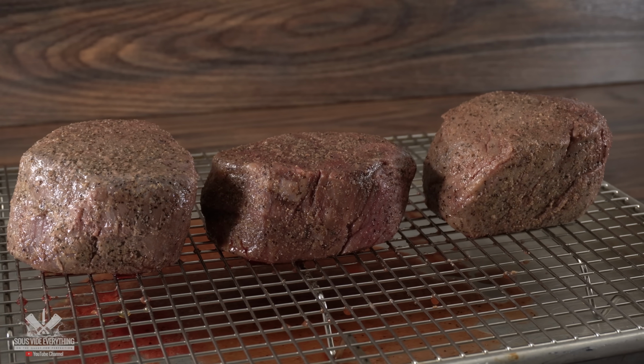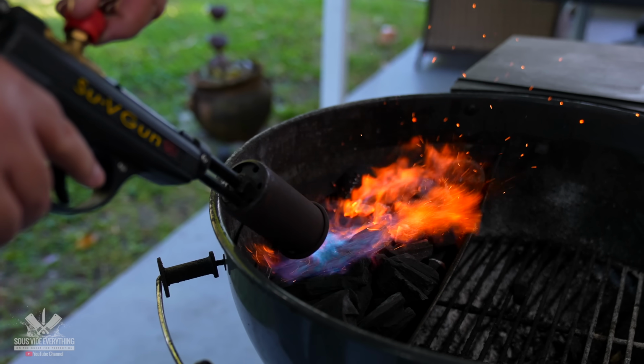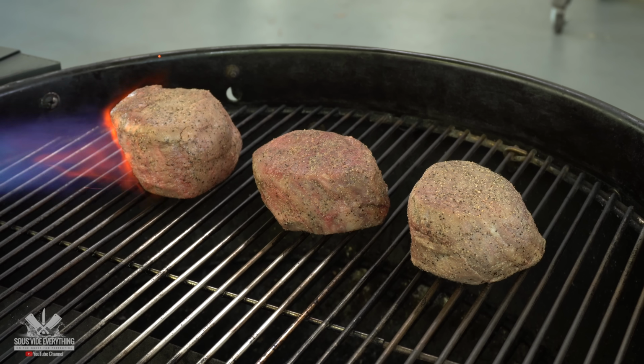Man, as soon as you take these steaks out of the bag, they feel like jello. But as always, it needs a crust because it doesn't look that appetizing right now. My flamethrower will definitely get the job done quick because I know my steaks don't look that good right now. Watch this.